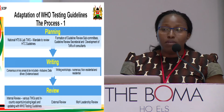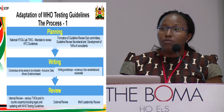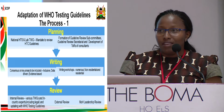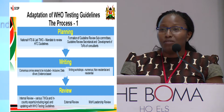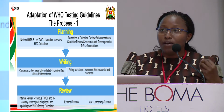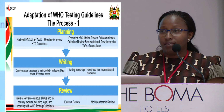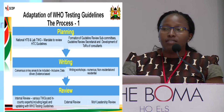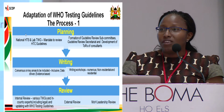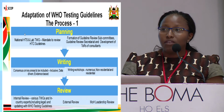So under the planning bit, we obviously needed to get the mandate from the technical working group. One of the things we realized a long time ago is you need to have the lab team on the table right from the start when it comes to HIV testing. And I think in the last few months in this country, that has still recurred in our thoughts, and it's one of the things that we've learned as one of the take-home messages. And then we formed a secretariat that was just going to work on the guidelines, and we had several subcommittees.